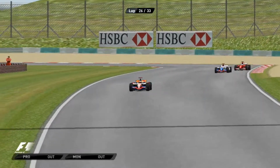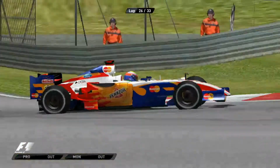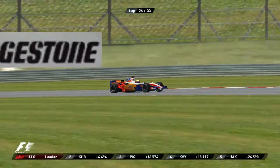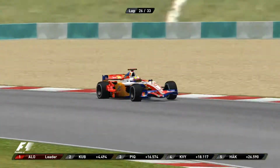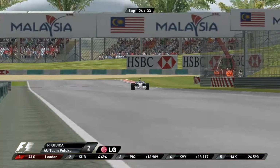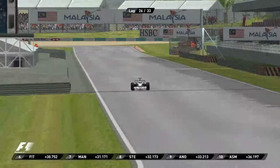We could see a dramatic race now in Interlagos. Of course, a great track. Let's hope that it will be as interesting as real life F1 this weekend. Of course, Brazil did produce a classic in real life F1 this weekend.